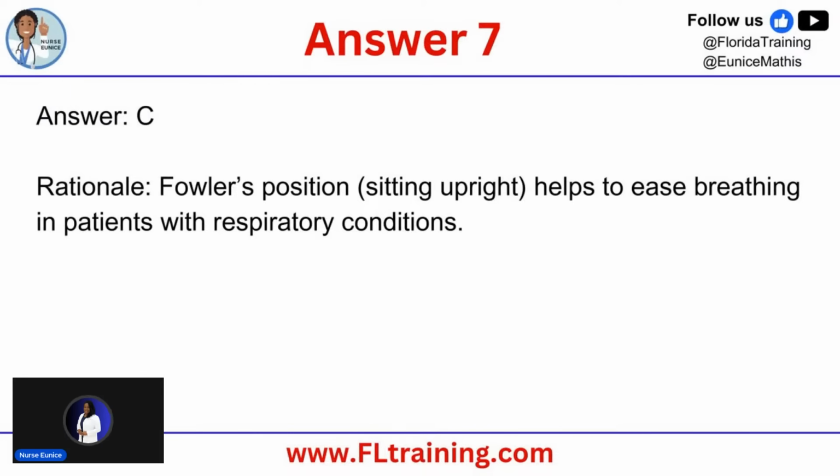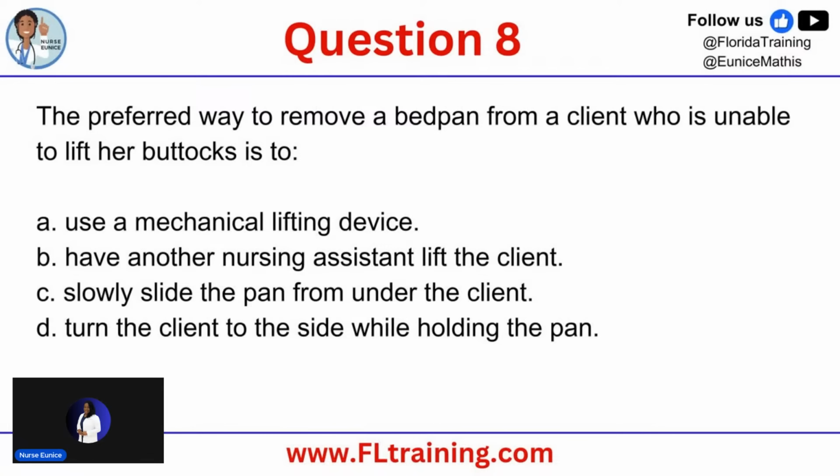Let's go to question number 18. The preferred way to remove a bedpan from a client who is unable to lift her buttocks is to A, use a mechanical lifting device, B, have another nursing assistant lift the client, C, slowly slide the pan from under the client, or D, turn the client to the side while holding the pan.